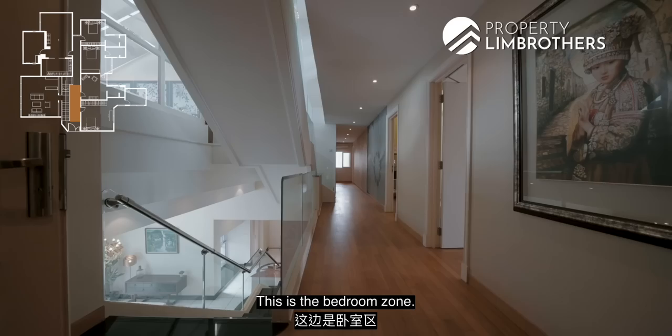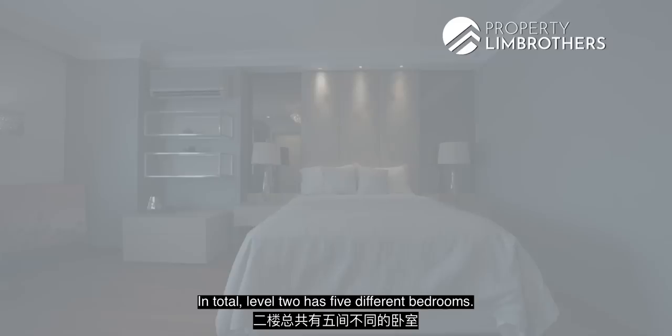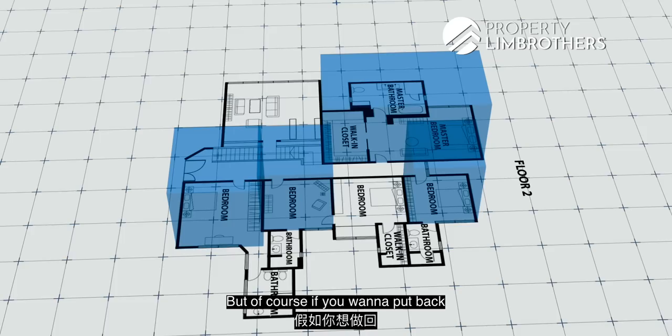This is the bedroom zone. Now, all the rooms are enormous in size. Let's just check out the first one. In total, level 2 has 5 different bedrooms. So right now, in this current configuration, you have 4 huge bedrooms. But of course, if you want to put back into the 5 original bedroom status, that is very easily doable.